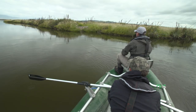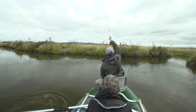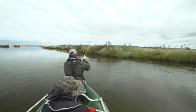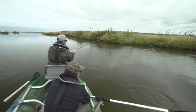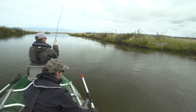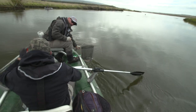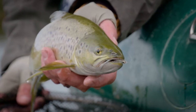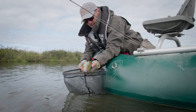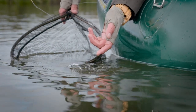There's one. Yep. Nice work, mate. He's coming off the weed. He's not a huge fella. That was cool. You could see him chasing it in. Yeah, the old Scott's getting a workout. It's almost like they're not popping enough, but it's quite easy just to drift down quietly and just keep plugging away down there. It's good. Not spooking them. And then watching them surge after the fly, and then bang. Nice wee fish. Beautiful orange spots on this one. Fantastic.